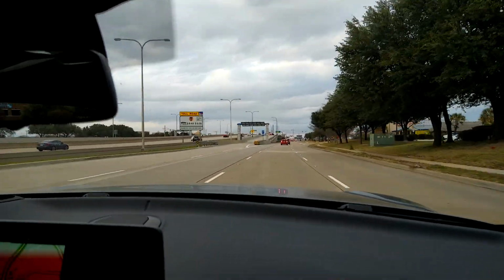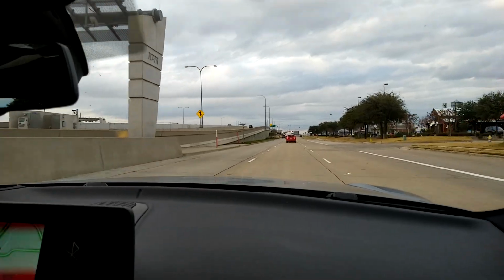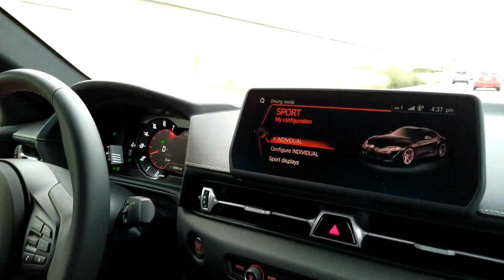All right. There we go. Okay. Yale is the gimbal today. All right, so now I'm going to put it in sport mode. Go ahead and show down here. Sport activated. Go ahead and show all of this. My configuration. Yes, individual.